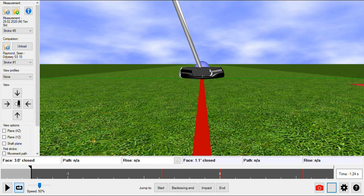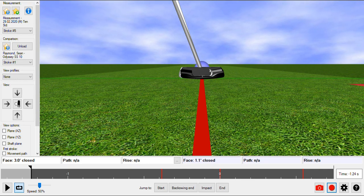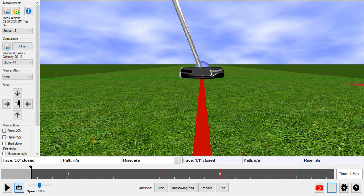So this gentleman came to me with a putter that he had bought off the shelf. He has trouble missing his putts to the left, and he finds that extremely frustrating. And it's inconsistent. So on days when he's putting well, he's making a lot of putts. His scores are low. But on days where he's struggling, he hits his putts really far to the left, and he doesn't quite understand why.